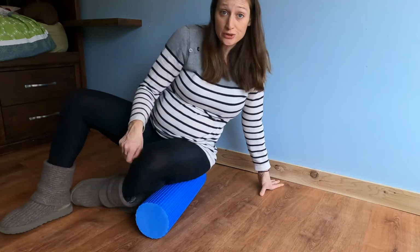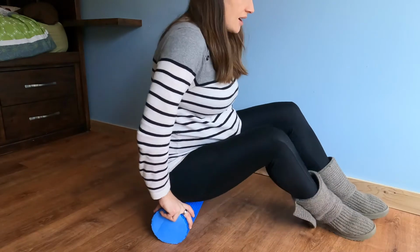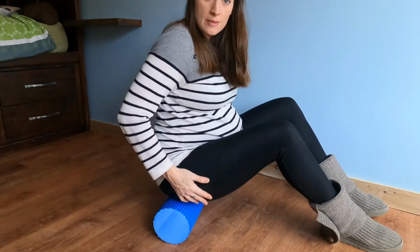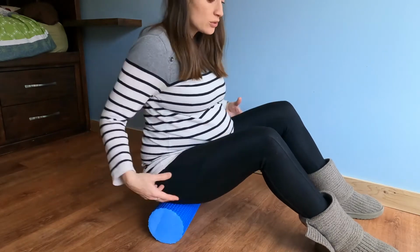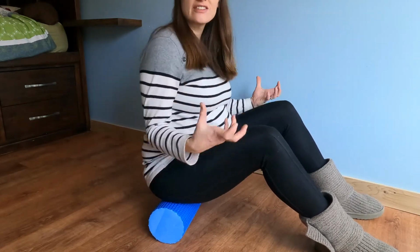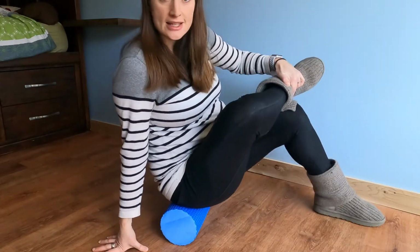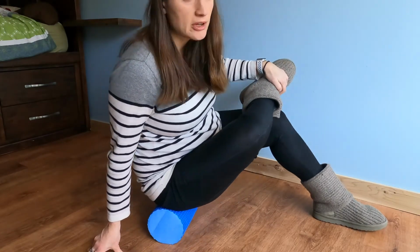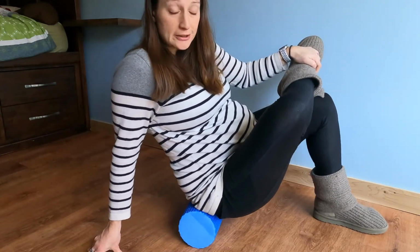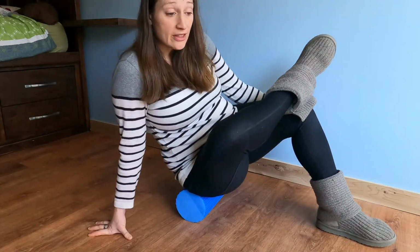If you want to get your glutes, which also usually tend to hold a ton of tension, one thing you can do is sit on the foam roller. The best way to get the most pressure, letting your weight hang into the foam roller, is to grab one of your legs and put it over, and that's going to put more pressure on the roller, and you're able to roll it out a lot better.